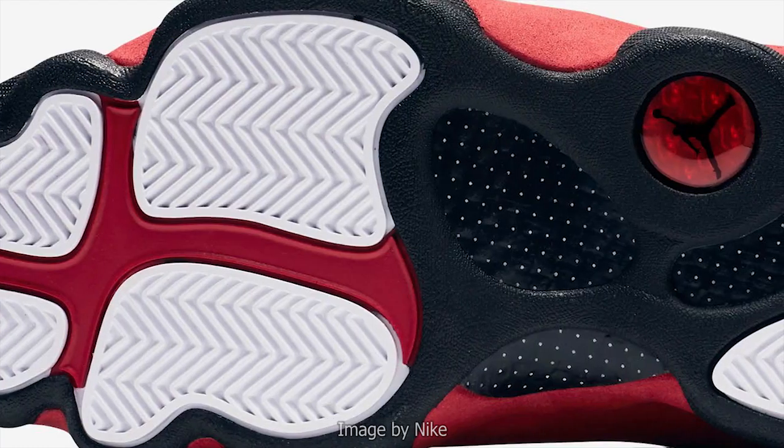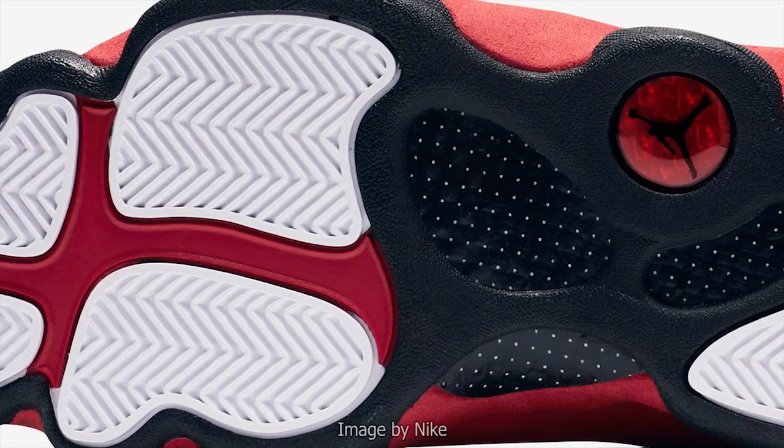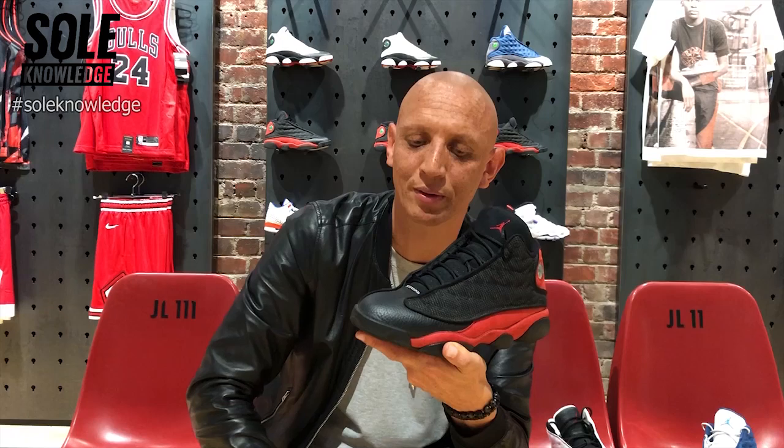But below that Zoom Air cushion is a carbon fiber plate positioned all the way through over here. Now that carbon fiber plate means that it doesn't matter how much effort you put into it, it's still going to keep your foot stable and your eye on the ball so that you don't have to worry about what's happening on your feet. That's the summary of the Air Jordan 13.